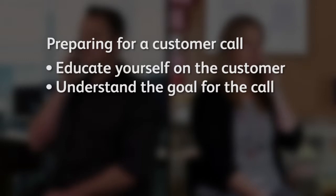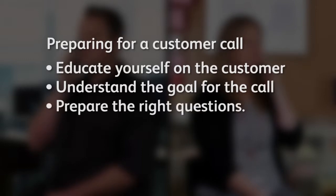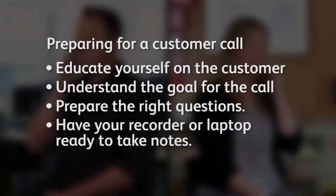One of the most important aspects in preparing for a customer call is to do your homework. Educate yourself on the customer and/or their business. Understand the goal for the call. Prepare the right questions. 10 to 15 questions are normal for an in-depth conversation. And have your recorder or laptop ready to take notes.